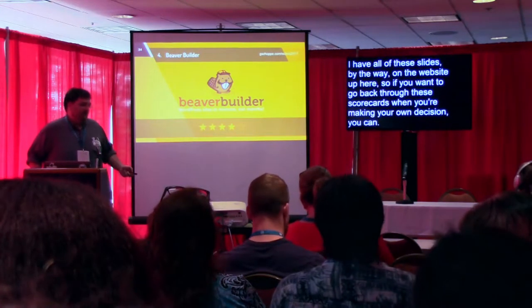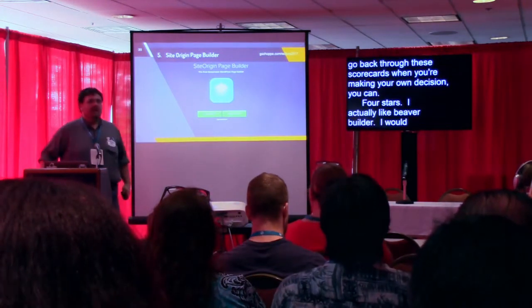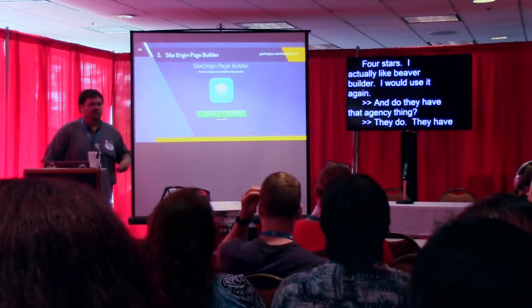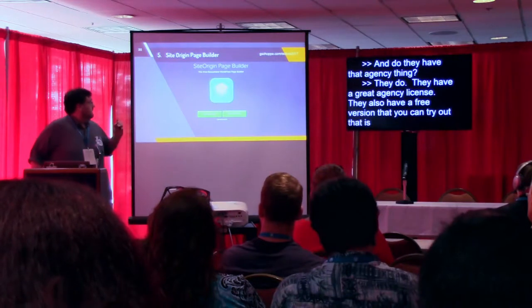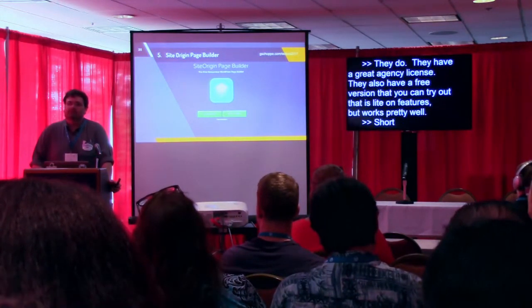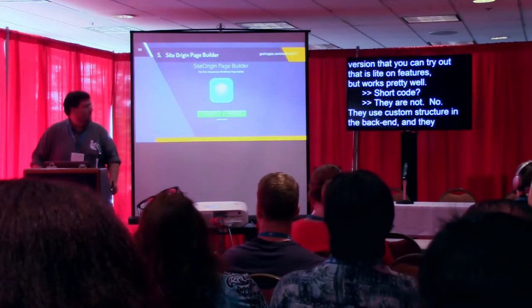Four stars. I actually like Beaver Builder. I'd use it again. And do they have an agency license? They do. They have a great agency license. They also have a free version you can try out that is light on features but works pretty well. Are they shortcode-based? They are not. No, they use a custom structure in the back end, and they work fairly well for that.